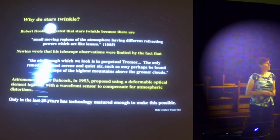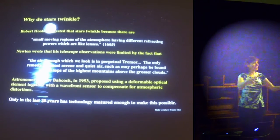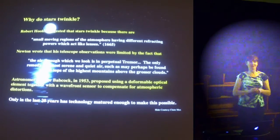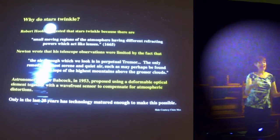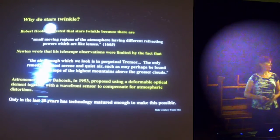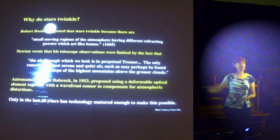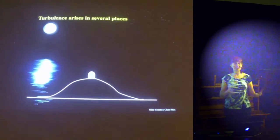Now, in 1953, an astronomer named Horace Babcock said we could correct for this using a deformable optical element to essentially put equal but opposite turbulence on the light we see, and a wavefront sensor, a way of detecting the blurring that the atmosphere is doing so we know what signal to send this optical element. It wasn't until about 20 years ago that the technologies and the computers had been developed that made it possible to implement this. He died a few years ago, but he was fortunate to see his idea actually applied and used in astronomy.